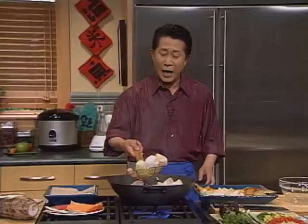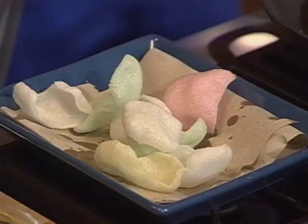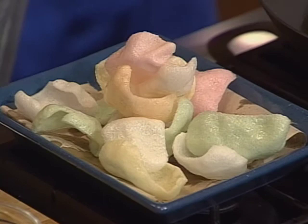A lot of times you go to a Chinese restaurant and you have fried chicken. They serve it with this, okay? This, we use it as a garnish, okay? And then, of course, you can continue to do more taro chips. In the meantime, I'm going to show you how to make the guacamole.